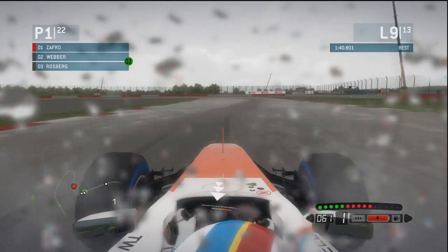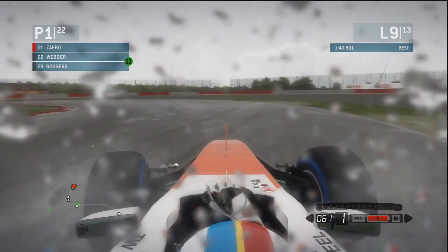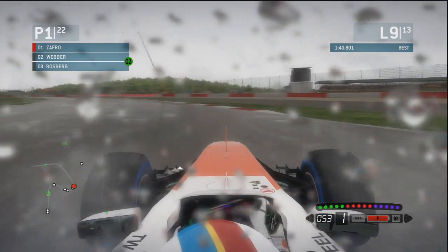I reckon he said he's saving fuel, but I reckon it'll still be so much faster than me in a straight line, just because that is logic.